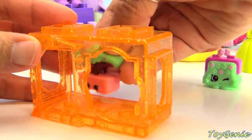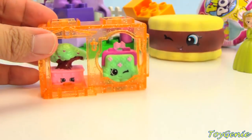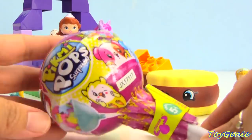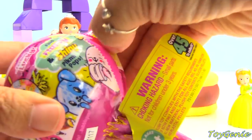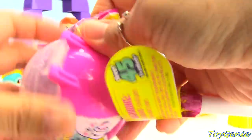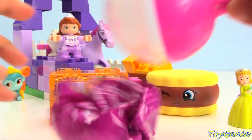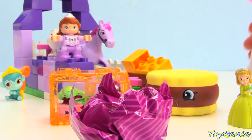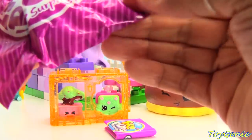Let's put Bonnie Bonsai and our little coin purse right next to each other. And our final surprise is a Pick Me Pops. Pick me, pick me. So these come with a cute little stand. And let's see who we got.